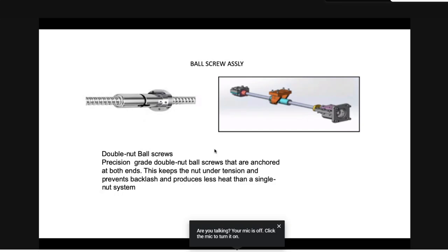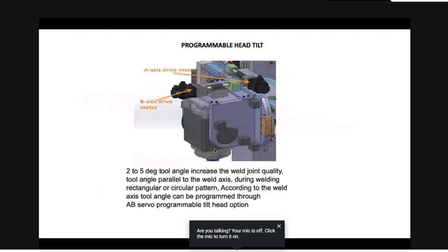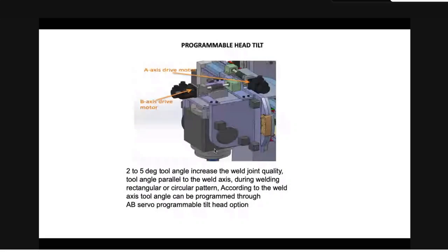For contour welding of circular patterns, the tool angle according to the weld axis can be programmed automatically through the AB servo programmable tilt head options.